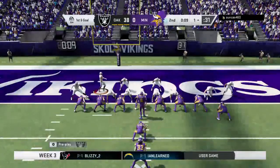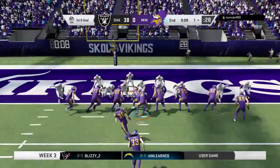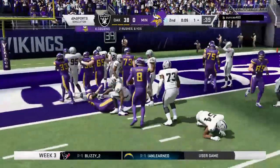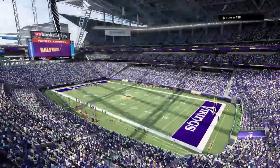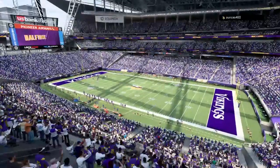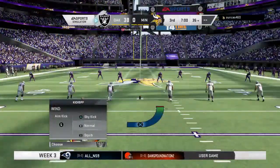This is 1st and goal and a golden chance to get a score back here before halftime. Cousins on the keeper. And the big boys up front. They're going to stop him right at the line. So we've reached halftime here in what is quickly turning into quite a rout. As we send you down to Orlando, where Jonathan Coachman has our EA Sports halftime report.